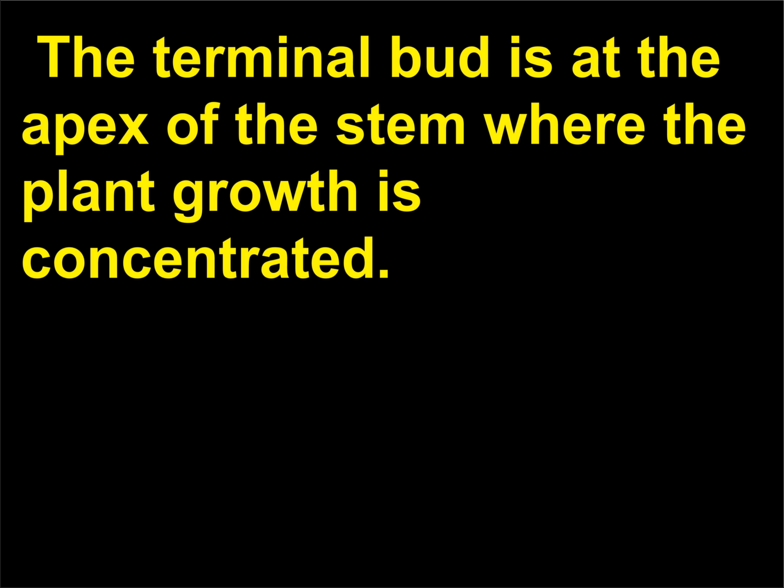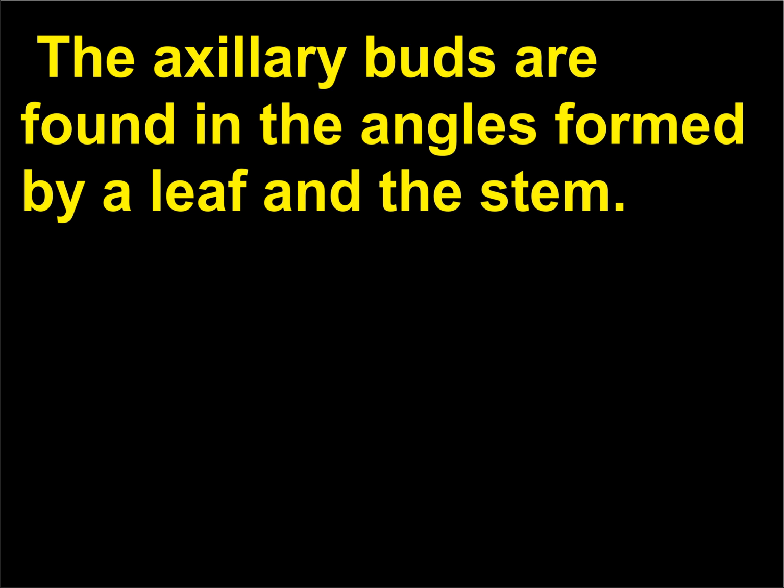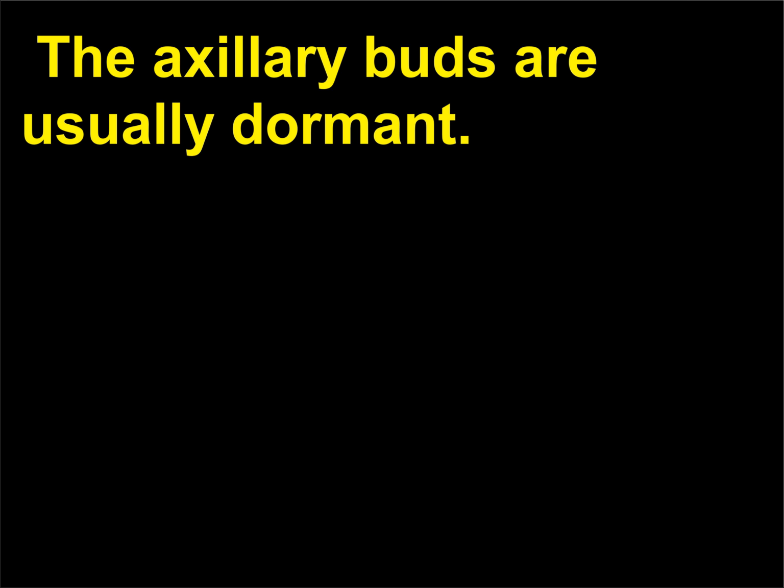What are buds on stems? Buds may be terminal or axillary on a stem. The terminal bud is at the apex of the stem where the plant growth is concentrated. It contains developing leaves and a compact series of nodes and internodes. The axillary buds are found in the angles formed by a leaf and the stem. The axillary buds are usually dormant.